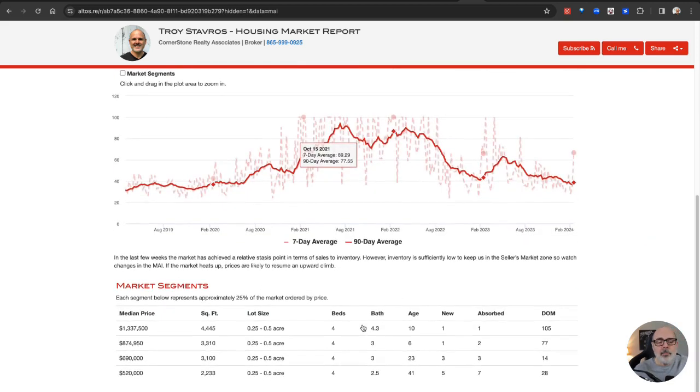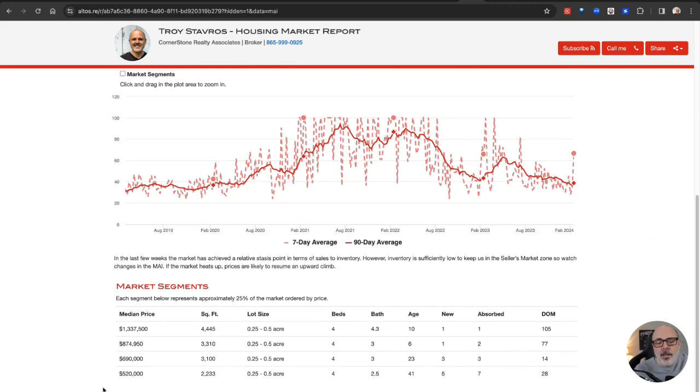When we look down here at the market segments, this is breaking the market in Farragut into 4 different quadrants with price points. So this bottom number, 520, is the average price of the home in the bottom of the market in Farragut. So for the bottom 25% of the market, it averages $520,000. You can get about 2,233 square feet, 4-bedroom, 2.5 bath, and a home that's about 41 years old.